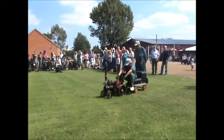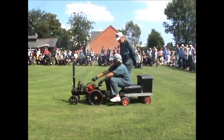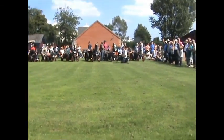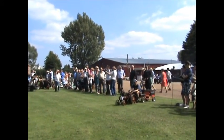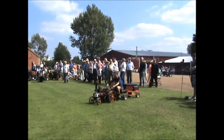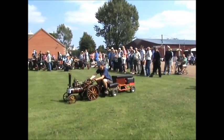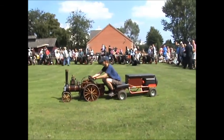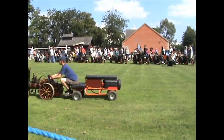Now, all the way from Bournemouth. Well, he didn't drive it from Bournemouth, I hasten to point out, but he brought it out from Bournemouth. He's one of our regulars. A 3-inch scale Burrell now, a traction engine named Gene. It was built in 1987, then rebuilt in 2007-2009. Owned by David Scott Williams of Letchworth Garden City over in Hertfordshire.